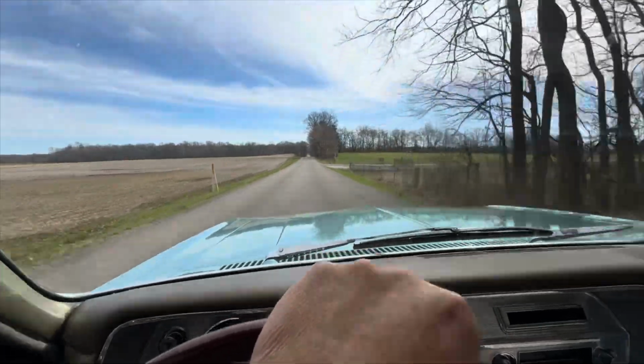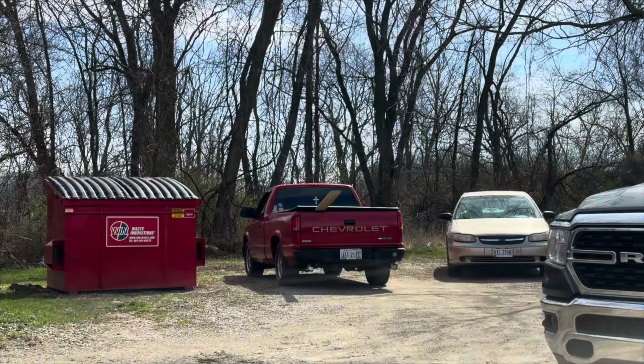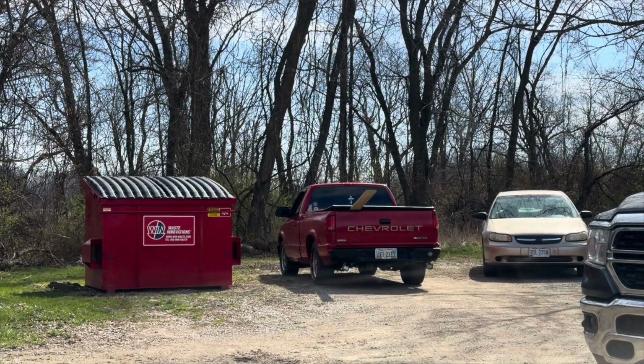All right. So while Tanner's back at the shop draining the oil out of the Malibu, I hopped in the El Camino and headed down to Mark's. And it just so happens Buckwheat's in the store with his truck parked out back.